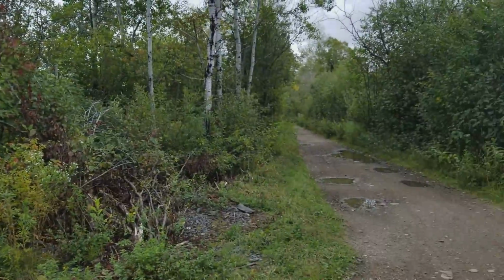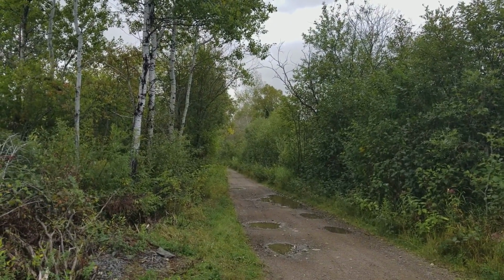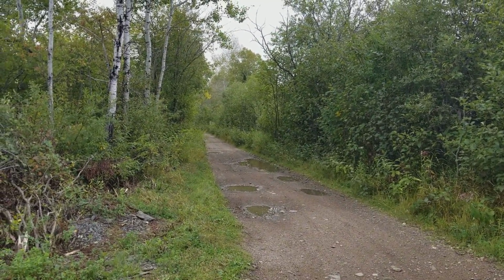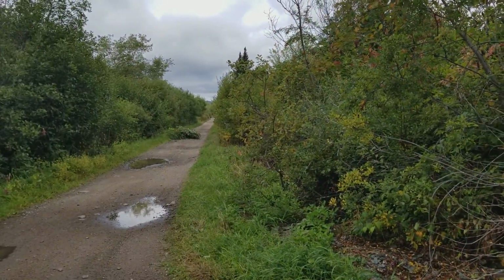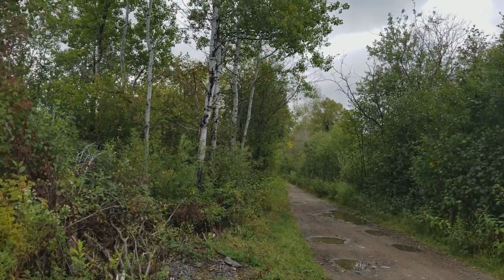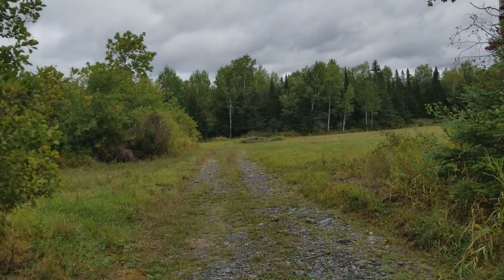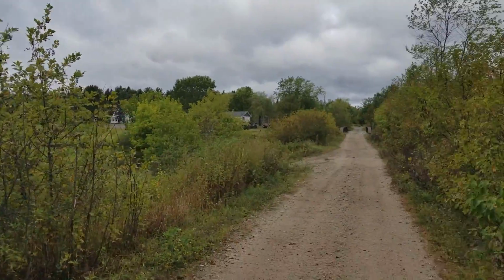Well, this was interesting. I just drove by 2 black bear cubs, and they scurried up a tree when they saw me, and I did not bother stopping because who knows where the mama is. Hope that's not her. Anyway, that was kind of cool. Cute little cubs. What is this, I wonder? These apples are delicious.